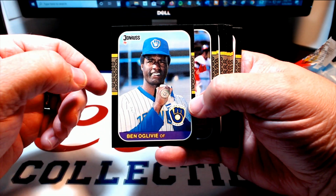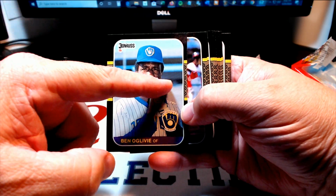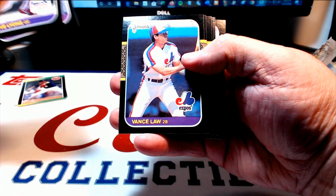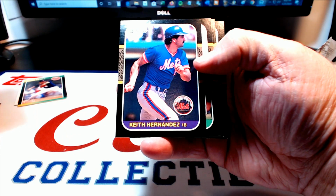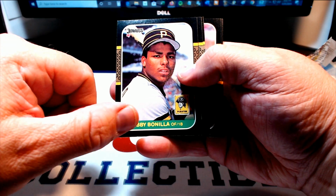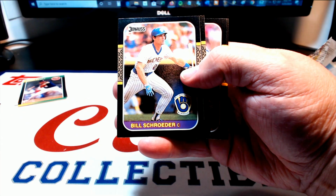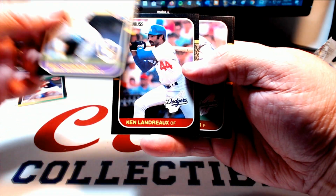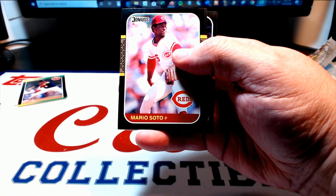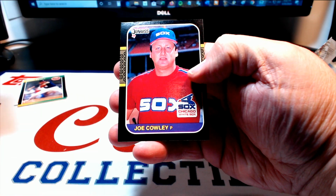What's nice about these is they have these baseballs on the side. So if they have the same number, like 1.5 there and 1.5 here, you know it's centered. Steve Lyons, Brian Clutterbuck, Vance Law, Keith Hernandez, Bobby Bonilla. Man, that fooled me for a second. I saw Bobby and I saw Pirates, and I thought, well, first of all, it's not Bobby Bonds, it's Barry Bonds. But anyway, have a good day. Ken Landreaux, Tom Niedenfuer, Mario Soto, George Frazier, and Joe Cowley.